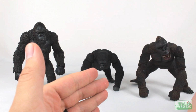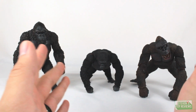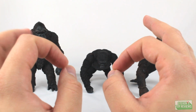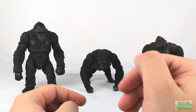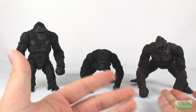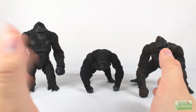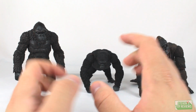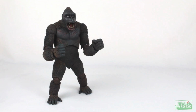And then when it comes to the Neca, we have basically the same range of movement as the MonsterArts. Keep that in mind. But it is so much easier to move. We have better joint functionality, honestly, I think. So if I had to rank these, I would say Mezco, MonsterArts, then Neca. All right. What do we have next?